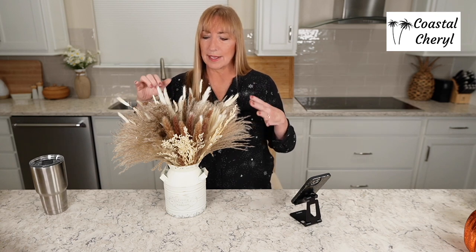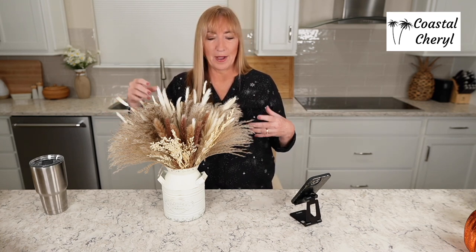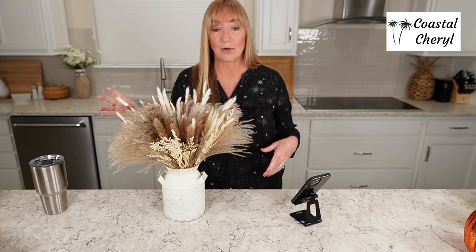There are 86 pieces of dried grass. These are all real grass. When you open it up, there'll be instructions. It tells you to take them out, shake them out outside, and then put hairspray on them afterward. I didn't do any of that. I literally opened the box and dropped them in. I didn't even arrange them because I wanted to show you.